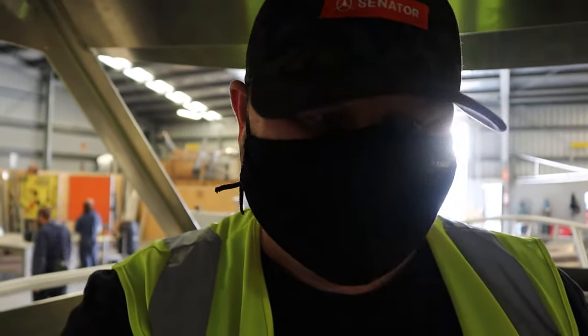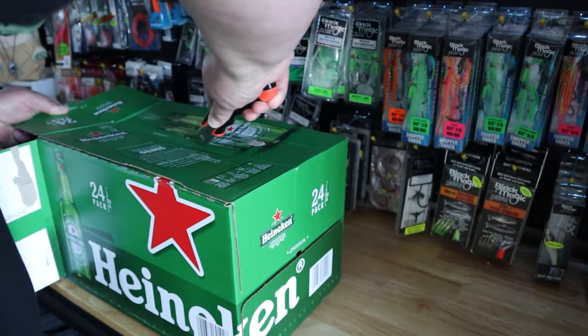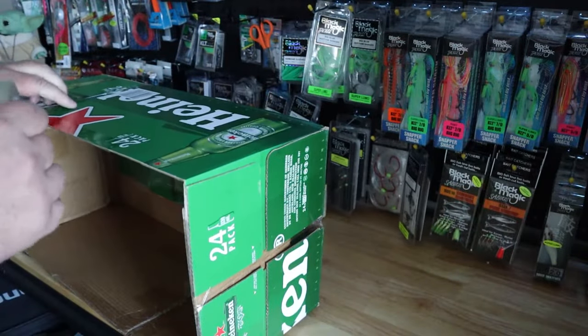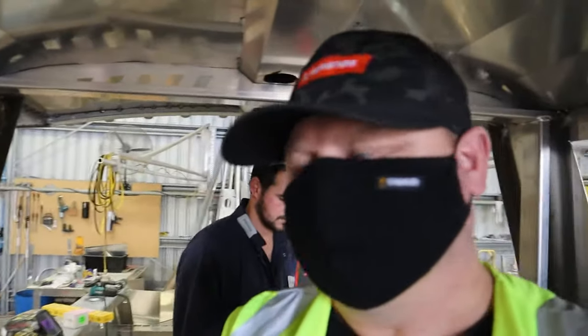I was telling the boys that what I actually did at home was make drawers out of Heineken boxes so I can plan what actually fits in each of the drawers. That's pretty big. So yeah, I'm out of control.